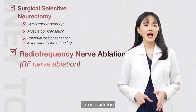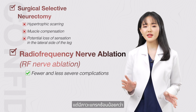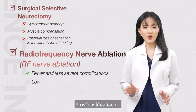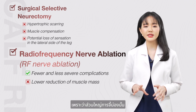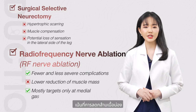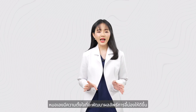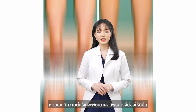In contrast, RF nerve ablation is associated with fewer and less severe complications. However, it typically results in a lower reduction of muscle mass compared to surgical selective neurectomy. The reason is that RF nerve ablation mostly targets only the medial gastrocnemius nerve. I have a strong intention to improve the result of RF nerve ablation.